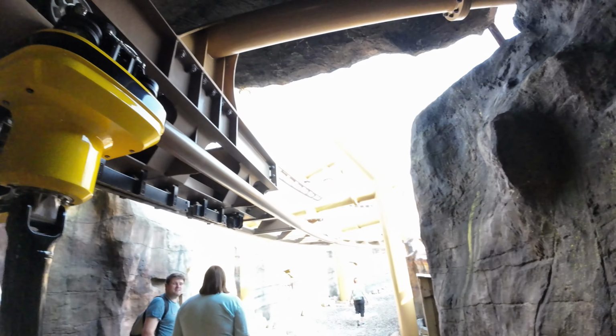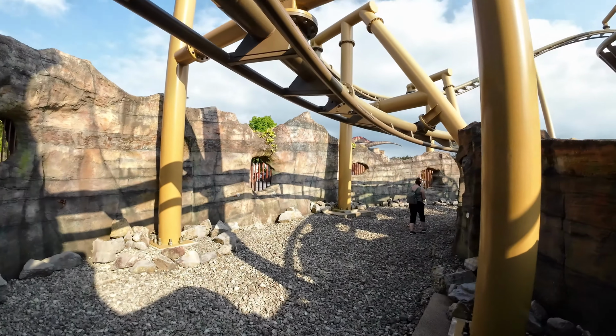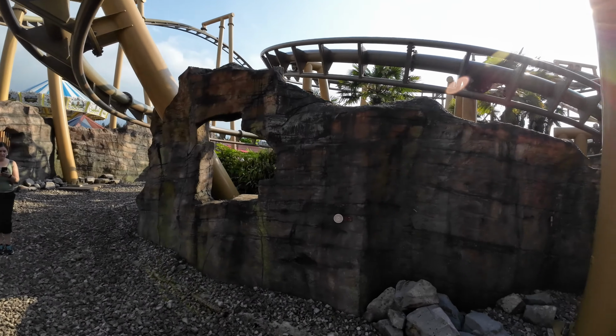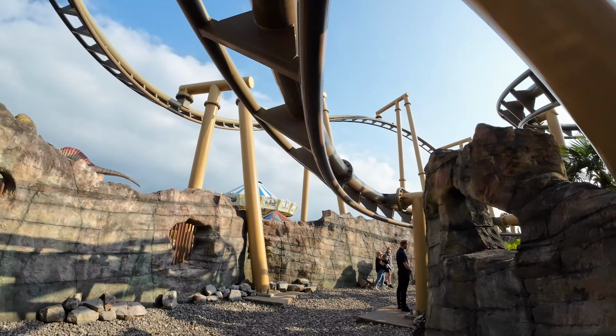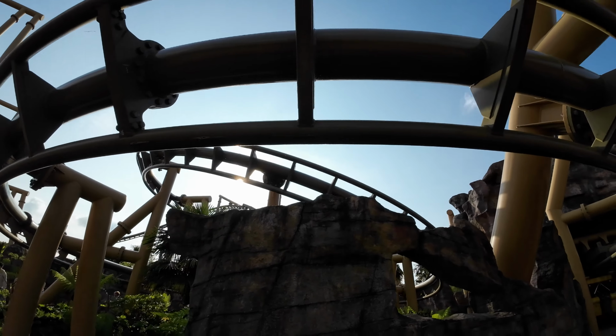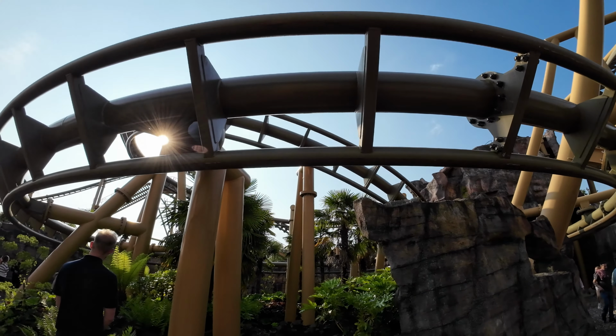Now we are allowed to walk out and have a look around the helix area. So this is definitely not an area you can usually come and have a little walk around in. Proper unique view of the coaster.